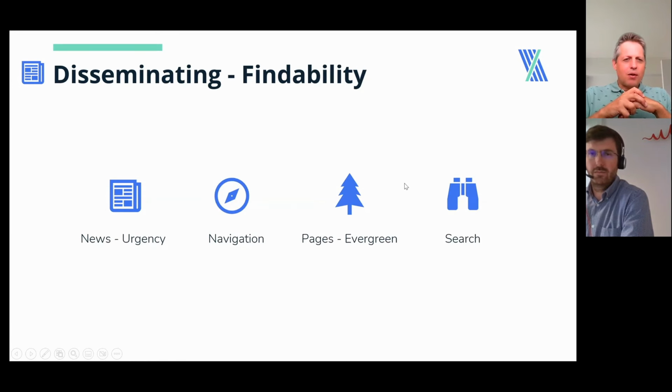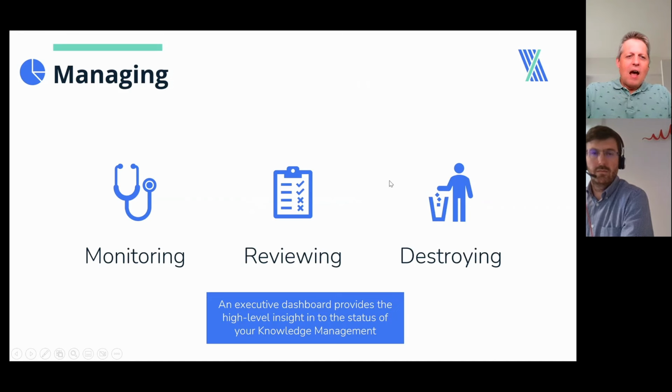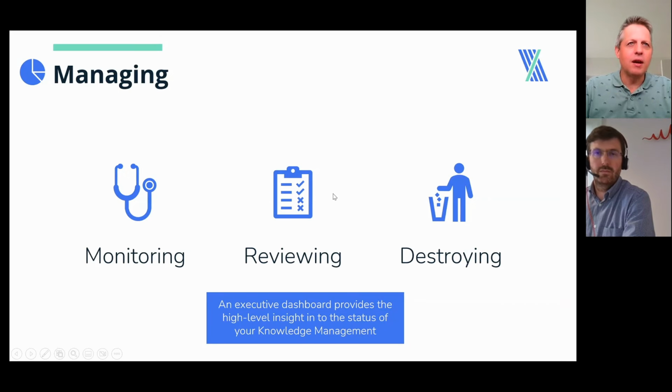So the final step in the process, Phil, is the monitoring stage. How do we make sure that the content we create is still current and that people are doing what they're meant to be doing in terms of reviewing?